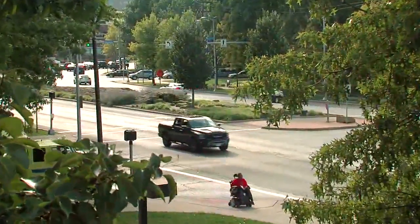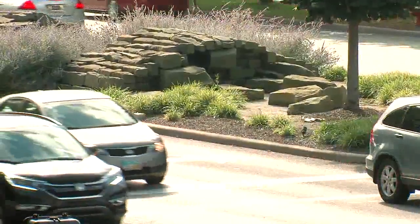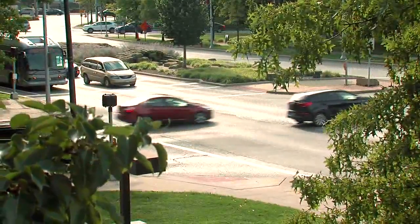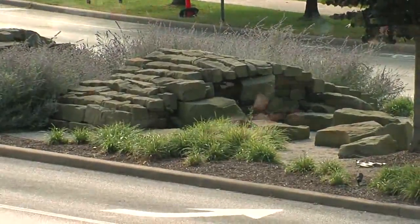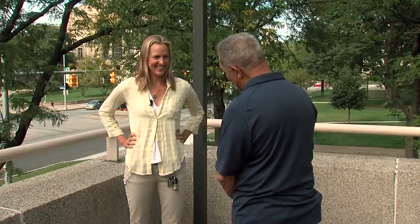Well, not really. Humans just redirected its flow for a stretch into culverts below concrete Cleveland and the city's crisscrossing traffic. A marker above ground announces Doan Brook, below ground. Do you think the people who are driving along this section of University Circle would be surprised to know that Doan Brook is underneath them? They are always surprised to know that.